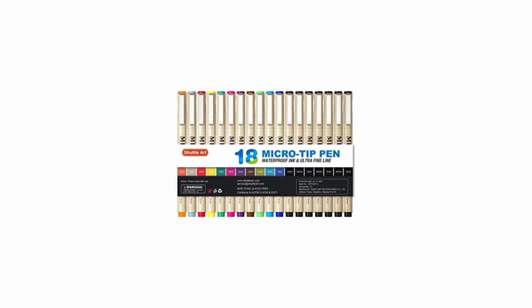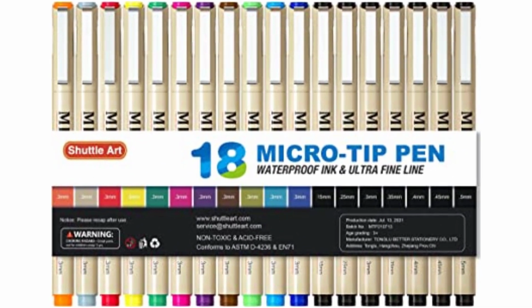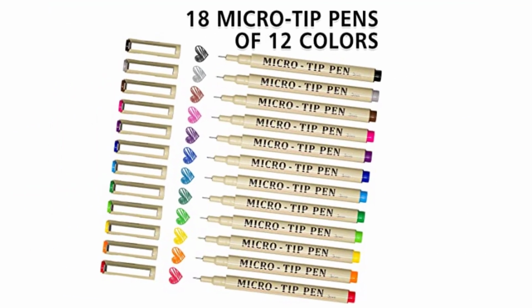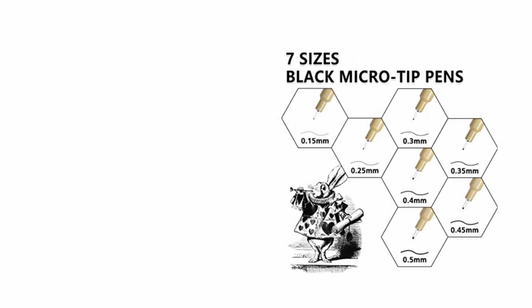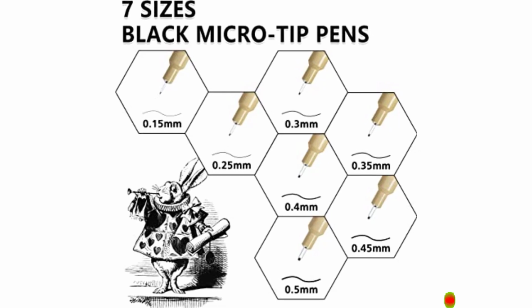Number 3. Shuttle Art Ultra Microline Pens. One thing I liked about these felt tip pens is that the ink does not bleed through paper that easily. You do not need to worry about the points punching through the paper unless you go through it one too many times. With that said, you should not use these pens to fill in spaces with colors. What these pens are great at is drawing very fine lines consistently. I like using them when I am doing old school architectural drafting or line art. I have not tried using these pens for pointillism drawings, but I heard that they work quite well at those as well.